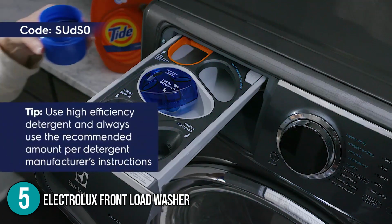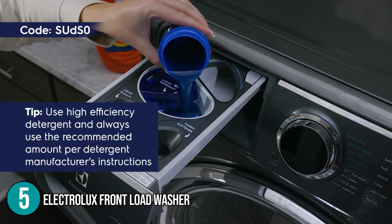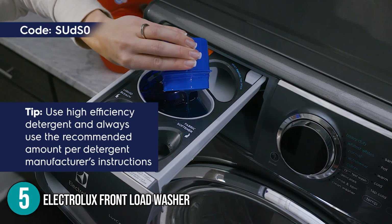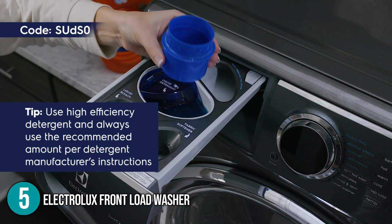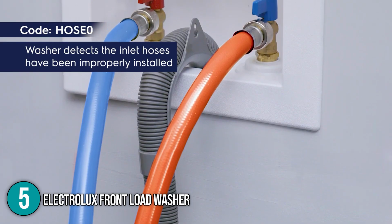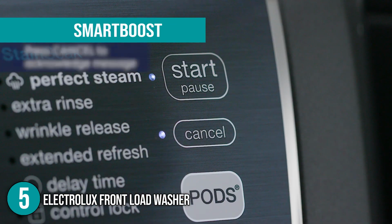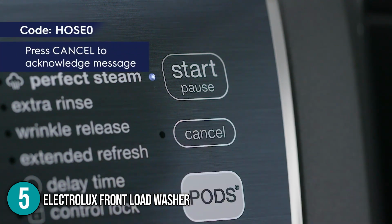Our team would like to highlight that Electrolux not only added a separate feeder for detergent pods, but also changed the form of the other dispensers to make it easier to pour liquid soaps, bleaches, and fabric softeners. It's worth noting that this Electrolux washing machine operates using Smart Boost, a technology that requires combining the water and laundry detergent together before they reach the main wash compartment.